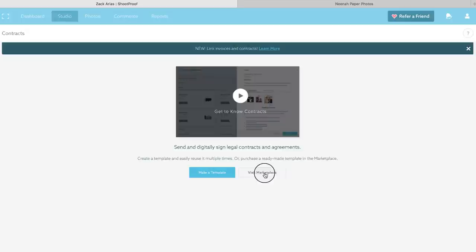So you can either put your own contract that you're already using into ShootProof. It will send it off to the client. They can electronically sign it, send it back to you. Or this is kind of cool. You can visit the marketplace here.